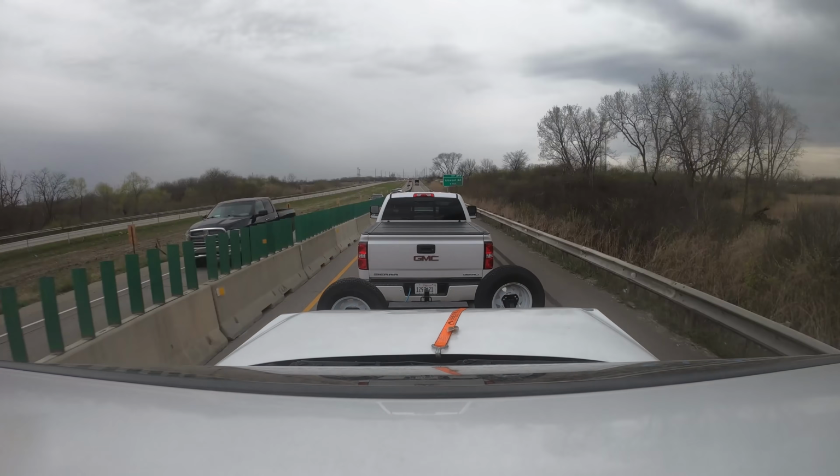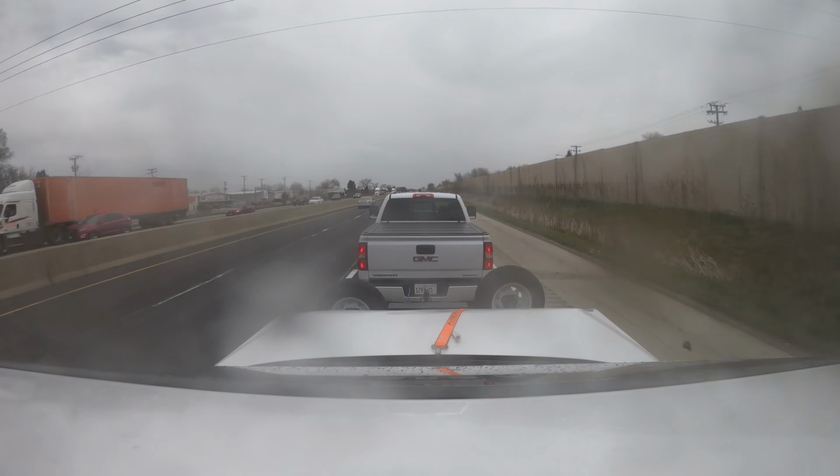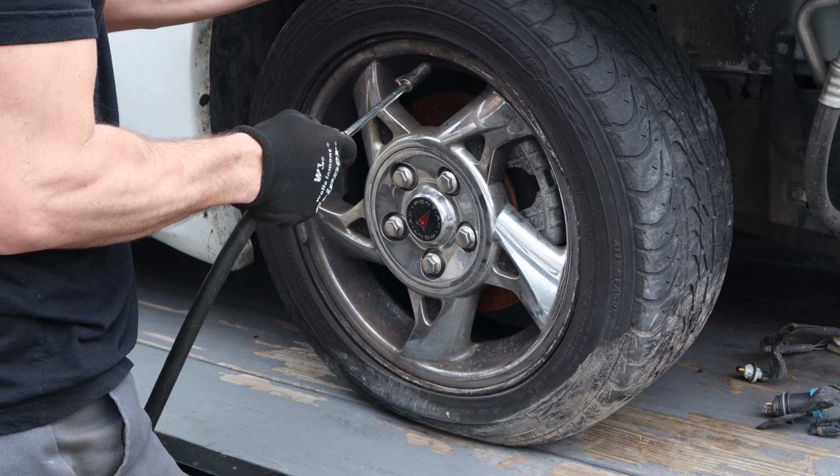So this ride home, it's going to be pretty boring. It's just Illinois. There's not much to see unless you like farm fields and flat road. The drive started out pretty nice, but the weather kind of changed as we got closer to Chicago. So we'll put some air in the tires. Hopefully it'll roll a little better.